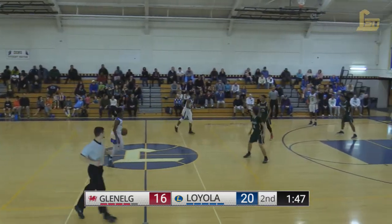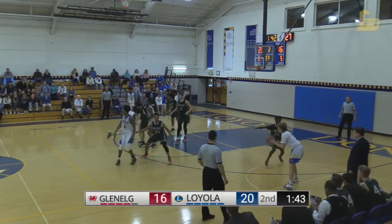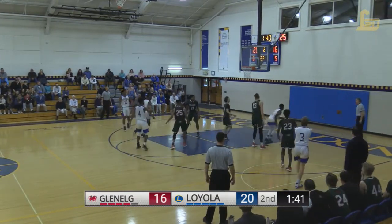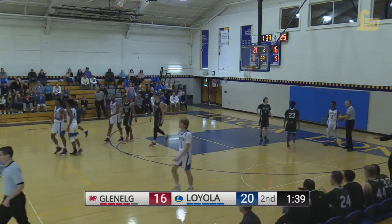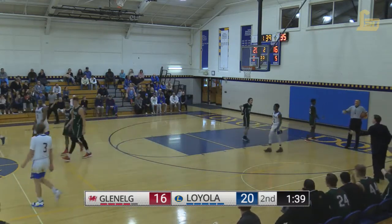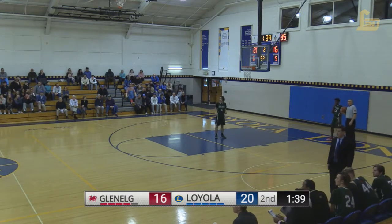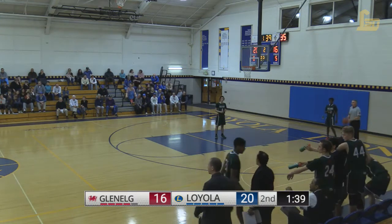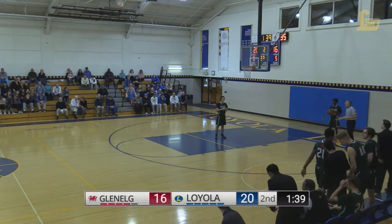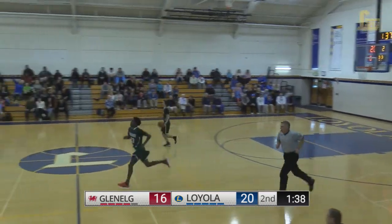J.J. Halby will reset the Dons offense up top, gets it to Cameron Shaw, dishes it down to Hepting. And then we have a tip ball, it looked like. Call there, looked like the ball was tipped out of bounds by a defender, but the ref says it touched Loyola last, so it will be Glenelg ball. Too close to call there, just got to go with your first judgment if you're a ref. I respect that.